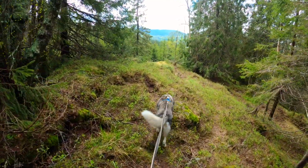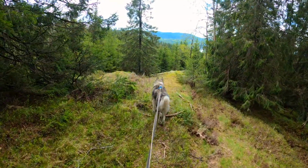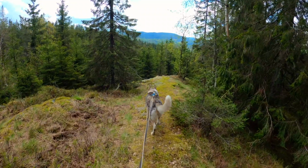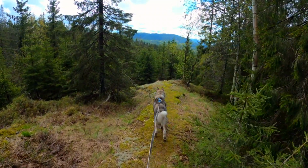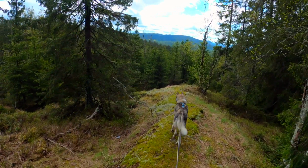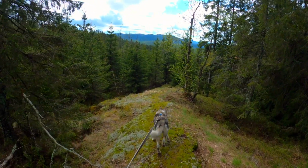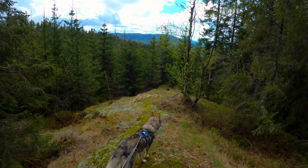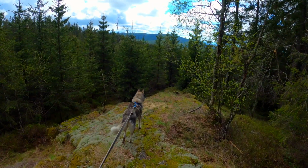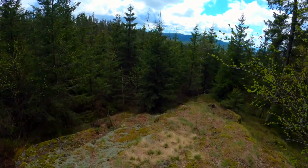Okay, now I have to really sort of slow down because who is pulling full force here? And it's steep downhill. I have noticed that the GoPro and maybe other cameras too doesn't really pick up on how steep uphill or downhill things are. So it looks probably not so bad. And here we also have sort of very slippery moss, so you have to be careful.